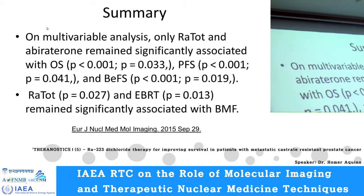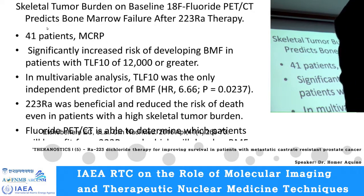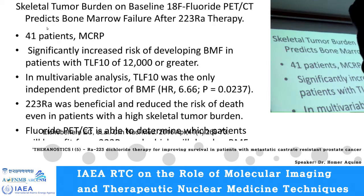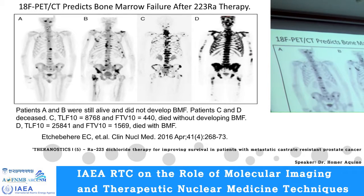So total treatment and external beam radiation, total means 6 treatments, were associated with marrow failure. These are the patients whom we wanted to see if the bone scan can predict marrow failure. It can. If they have a very high volume, 12,000 volume or greater instead of 10,000, there was a high risk of marrow failure in these patients.